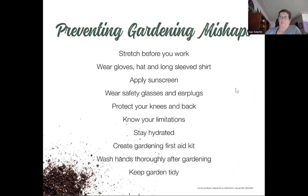So, preventing gardening mishaps. You wouldn't think you'd want to stretch before you go out in the garden, but it makes sense. You want to stretch. You also want to make sure you are protecting yourself. Wear gloves, hat, and long sleeve shirt. I learned this the hard way because I have some rose bushes still out in my front. It's like, oh, I'm just going to go in and trim the branches that have come up, and I don't have a long sleeve shirt on. I regret it when I come back in the house because I'm scratched to no end.